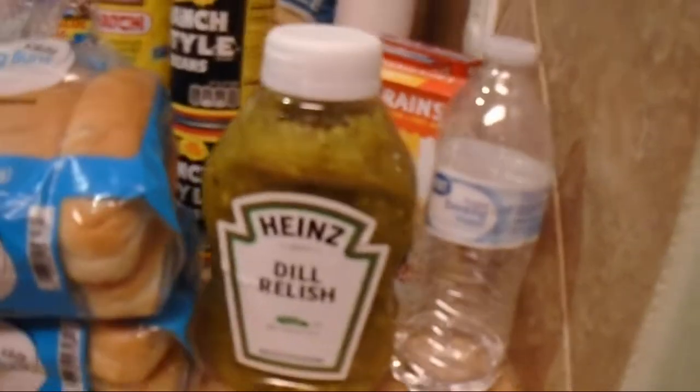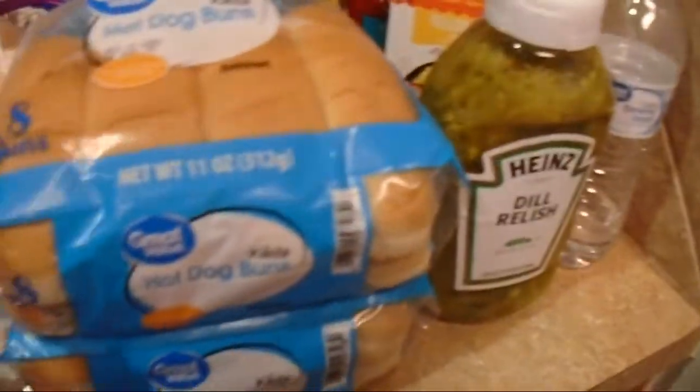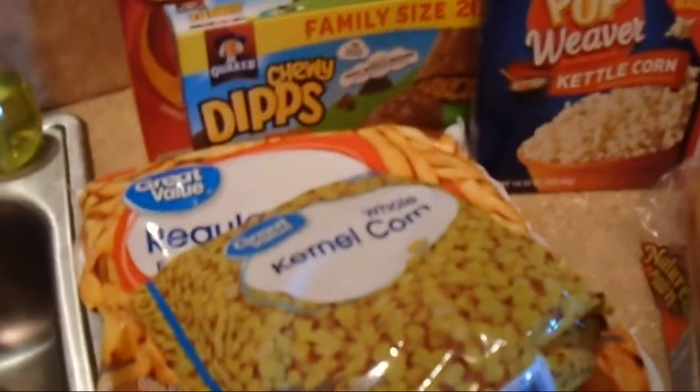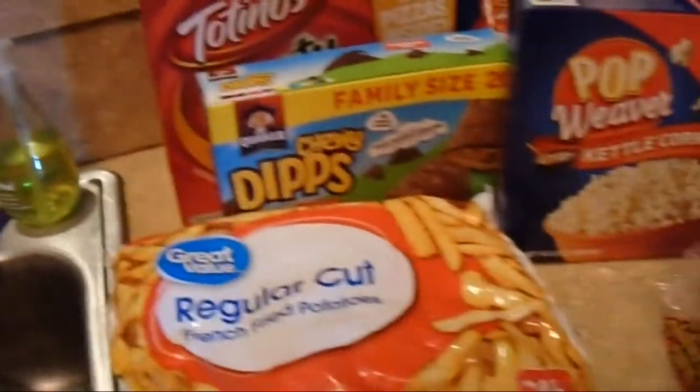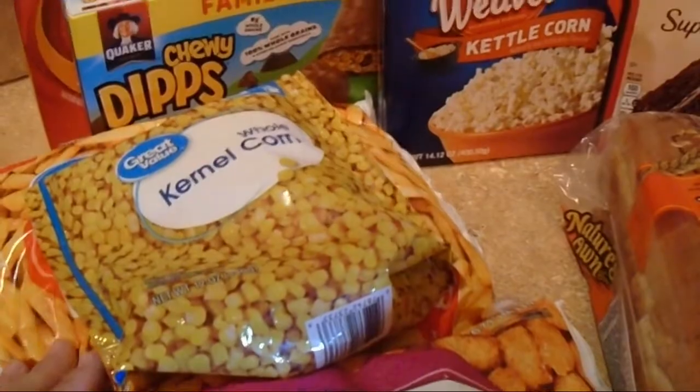I was completely out of relish, and I think the last time I bought that was like 6 months ago. Excuse me. And it lasts a while, so I just snagged up that one instead of the little jars. 2 packs of hot dog buns, some bacon, this Texas toast, and some honey wheat bread. And I skipped over my frozen, which was a bag of whole kernel corn and some regular cut french fries and some tater tots. And I don't mind the Walmart brand of these. They're very close to Ore-Ida.